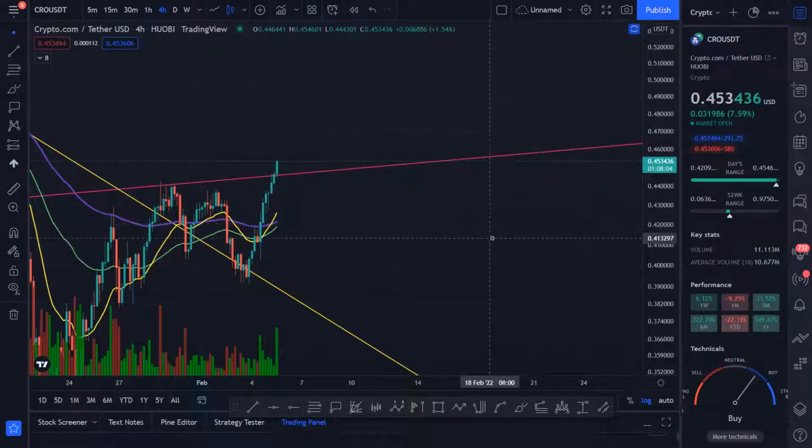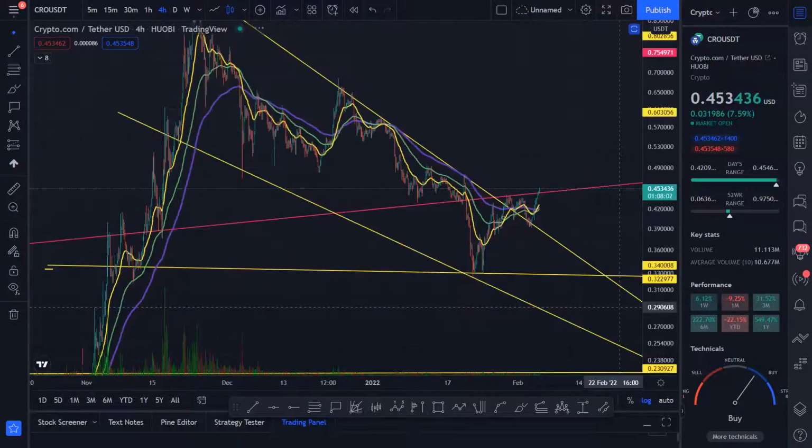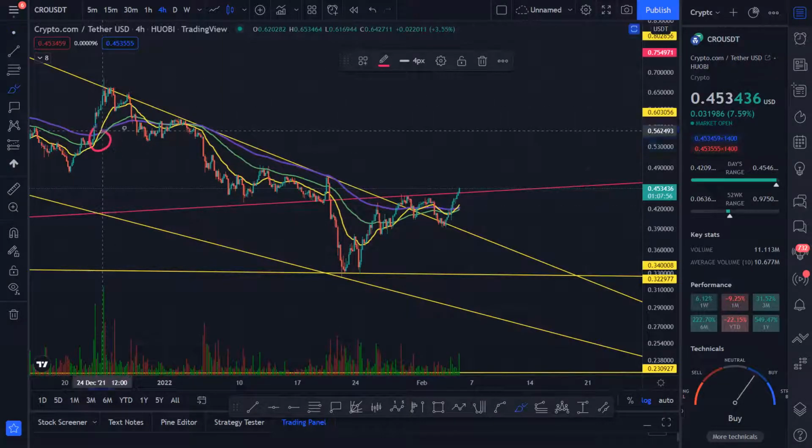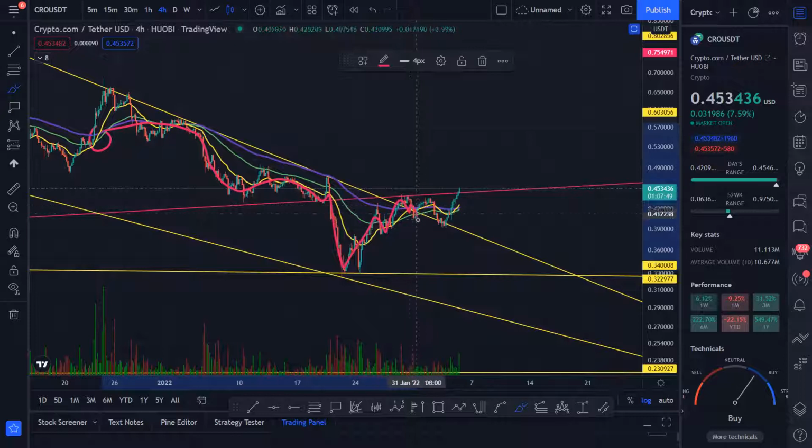Now we see all the moving averages are below the price action. So that's also a very bullish sign because you can see from right over here, when it came below, the price was below all the moving averages. Okay, it was fighting to get outside. Finally, it broke towards the upside.